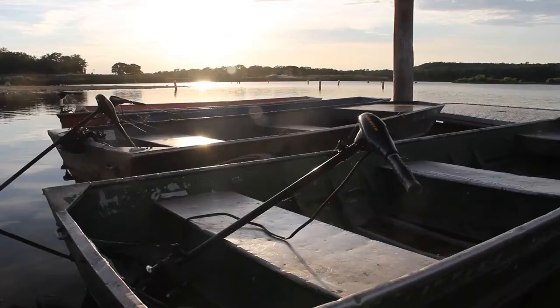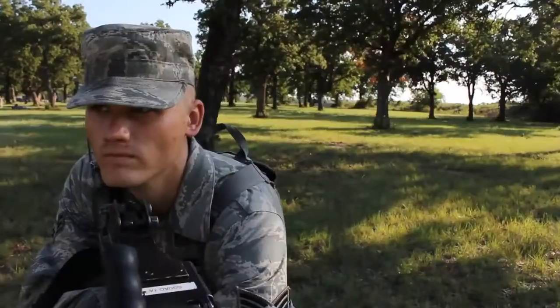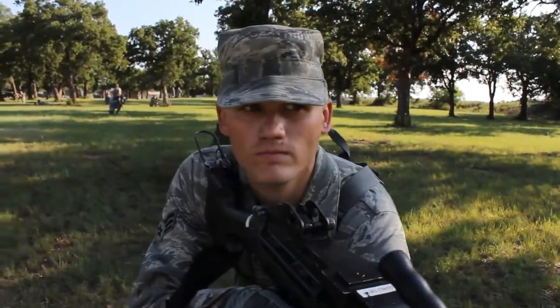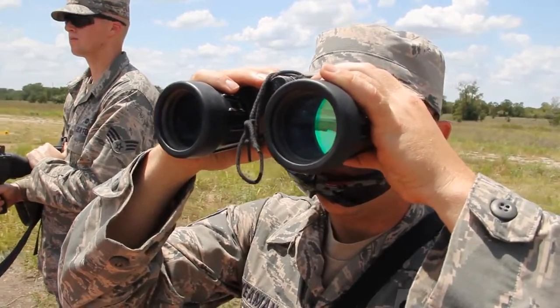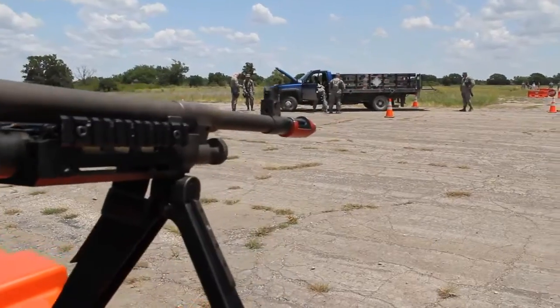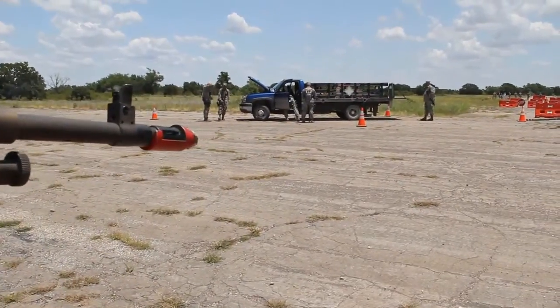And so there might not be much to see in Mineral Wells. What we're going to do is just engage. But just look to Fort Wolters and the Security Forces reservists they're training to be the very best defenders. Now that's a sight to see. Tech Sergeant Richard Gonzales, Fort Wolters, Texas.